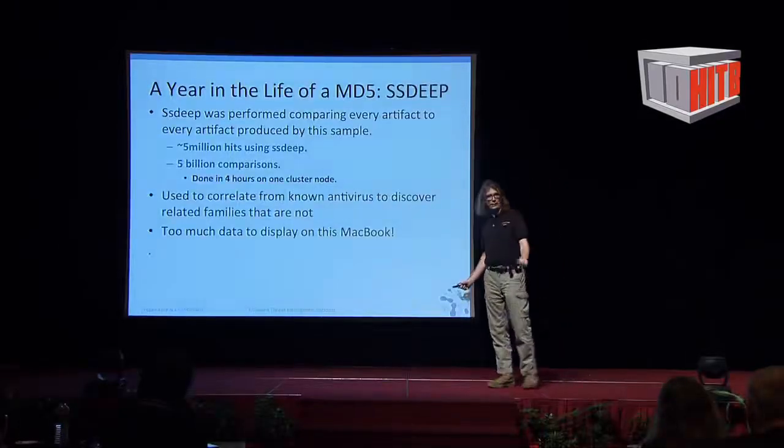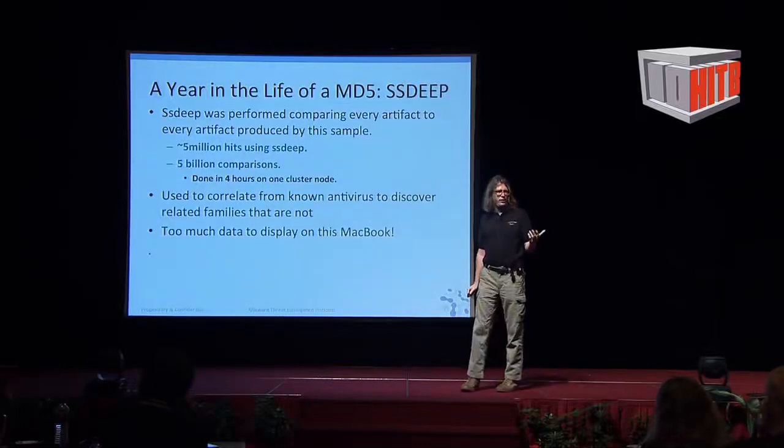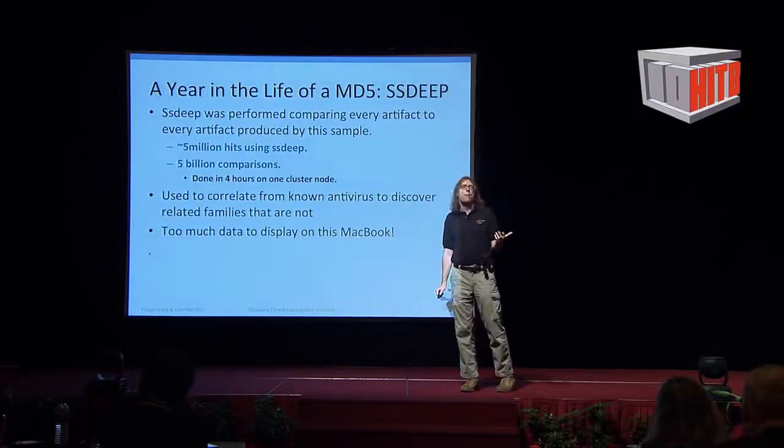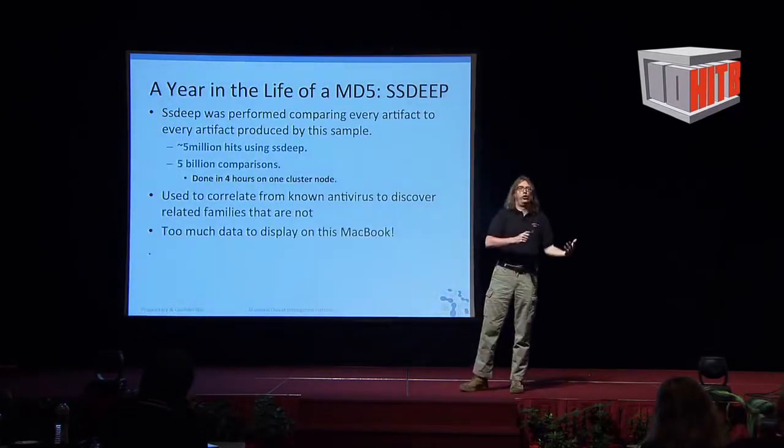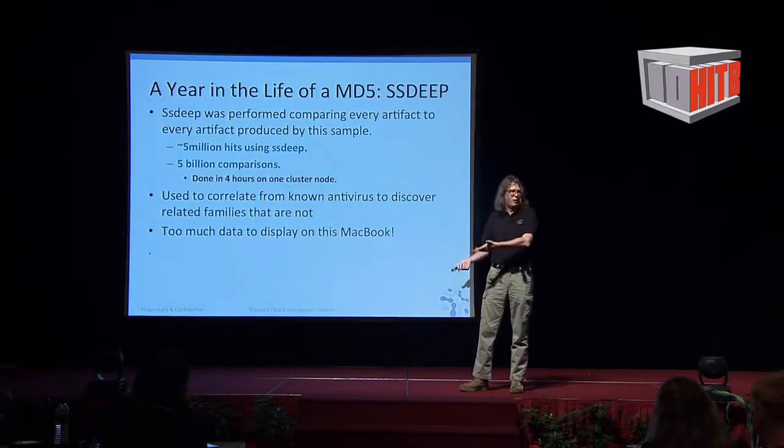We analyzed every single artifact dropped. We got 5 million relationships between artifacts dropped by the sample using SSD, with 5 billion comparisons. It only took 4 hours on just one of our nodes. And the cool thing is, I mentioned that antivirus companies may not know about a sample, but by comparing the SSD hash, we can tell you that it's a new sample, a new virus variant that the antivirus companies have not found.